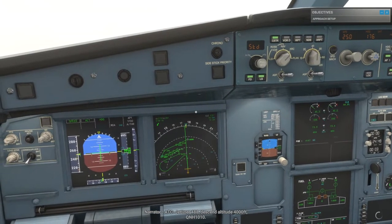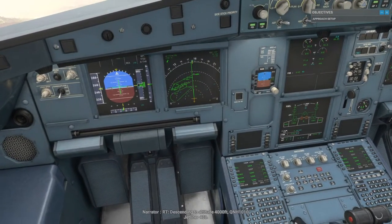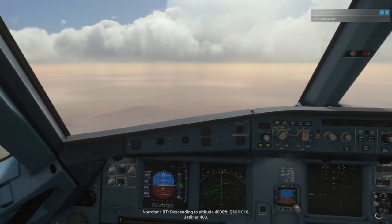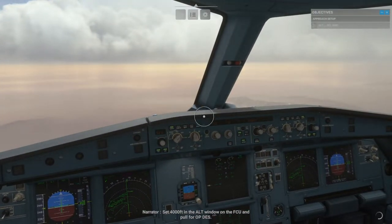Jetliner 488, descend altitude 4,000 feet, QNH 1010. Descending to altitude 4,000 feet, QNH 1010, Jetliner 488. Set 4,000 in the alt window on the FCU and pull for open descent.